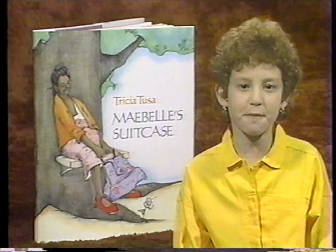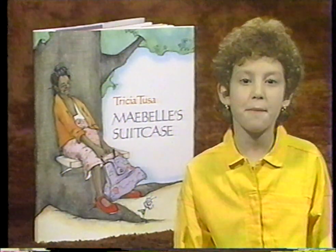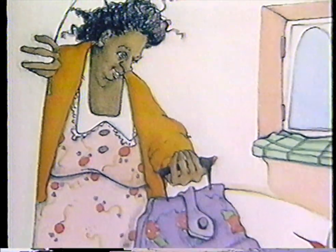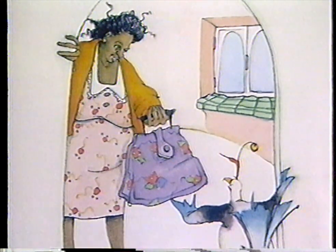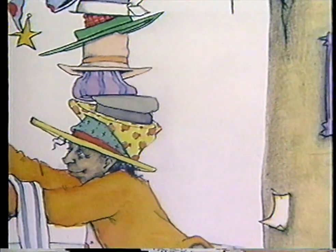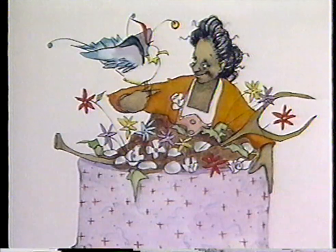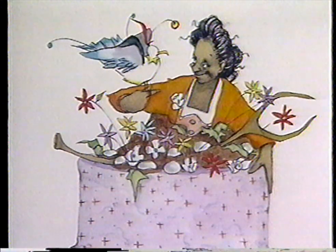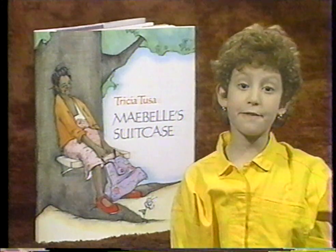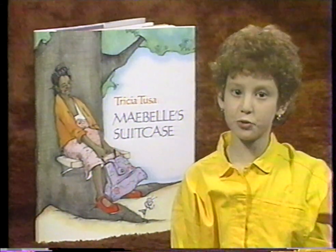Hi, are you interested in meeting some very unusual characters? Well, there's a couple in this book. It's called Maybelle's Suitcase. Maybelle is a 108-year-old woman, and Binkle is a bird who lives next door. Maybelle is famous for making unusual hats. Some of them are a little weird. Maybelle and Binkle work together on a terrific hat for the annual hat-making contest. I'm Michelle Bernstein, and if you like funny stories as much as I do, you should read Maybelle's Suitcase.